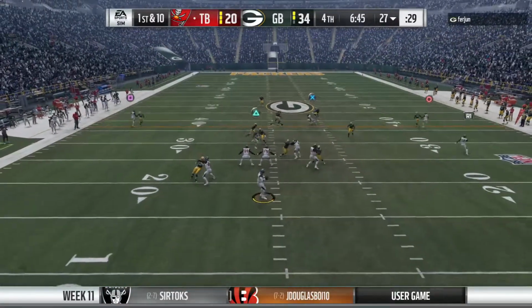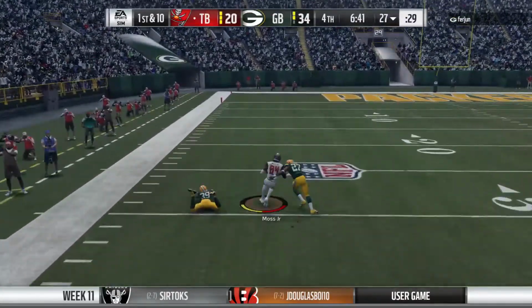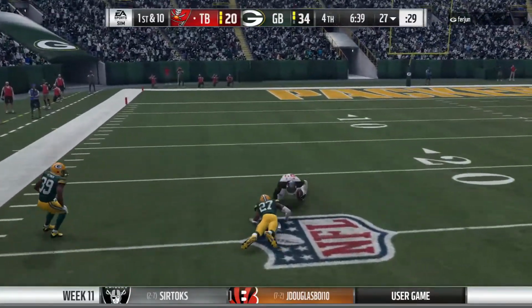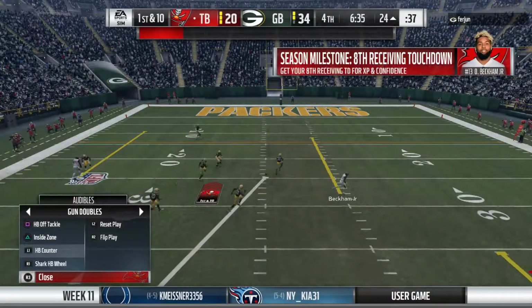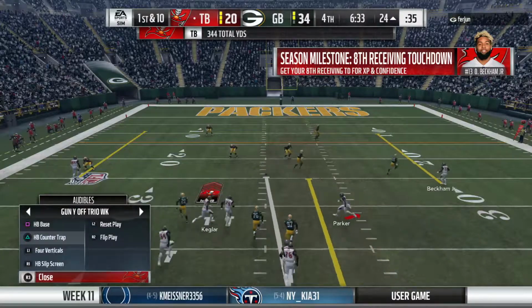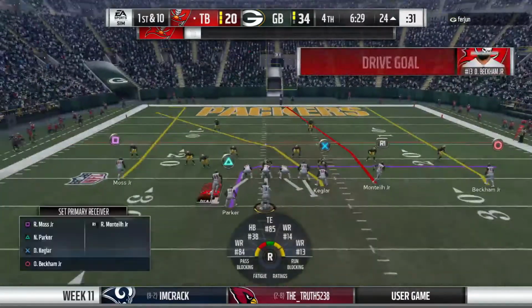Winston now to throw on first down. Trying to lay one up deep. And that's caught inside the 35. And all the way down to the 24-yard line. A big play that time for Tampa Bay. 49 yards.